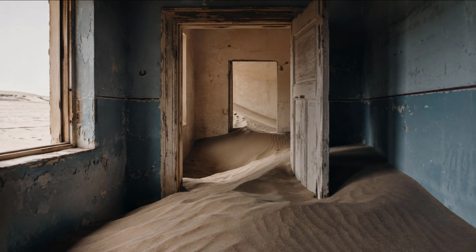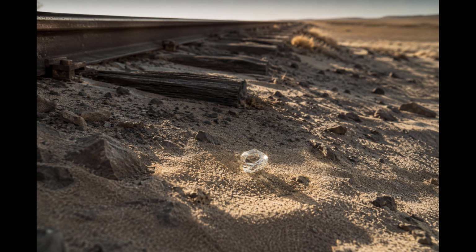Then, almost as quickly as it appeared, the town was left behind. The people moved on, the buildings were abandoned, and the desert began to take it back. Today, Kolmanskop is one of the most haunting ghost towns in the world. Not because something violent happened there, not because of a single disaster, but because it shows how quickly wealth, ambition, and entire communities can vanish, leaving only walls, shadows, and sand.